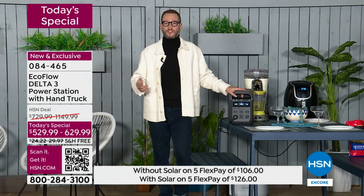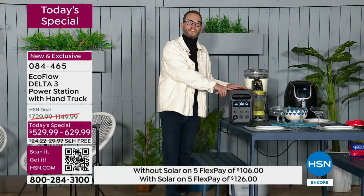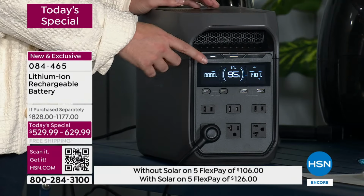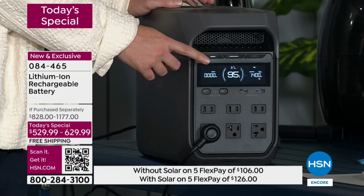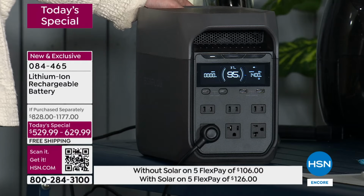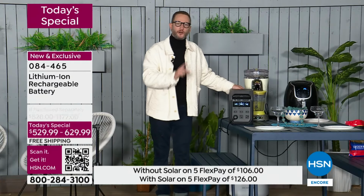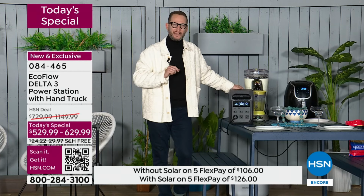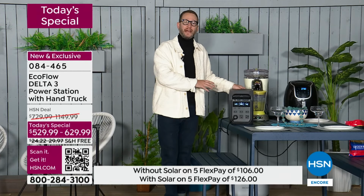That's how quickly technology changes. We only had about 3,000 life cycles in our power station. You now have 4,000 life cycles, meaning if you were to recharge this or deplete it and recharge it once a day, it would take you well over 11, 12 years before your battery wouldn't charge all the way up to 99%, 0 to 88%. That's the power that you're getting.